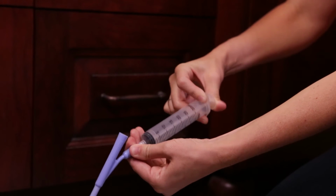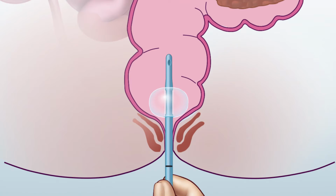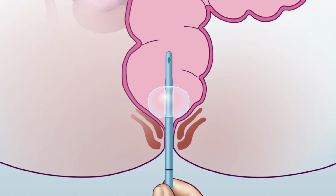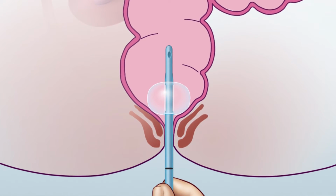Take the syringe off the catheter. Pull gently on the catheter until you meet resistance. Keep pulling gently on the catheter during the enema so the enema solution doesn't leak out. The balloon works as a stopper to prevent leaking.